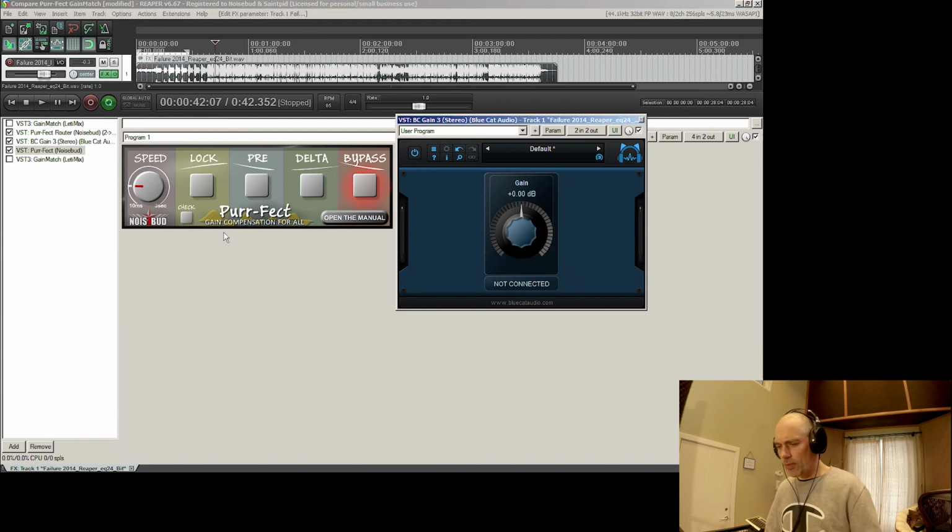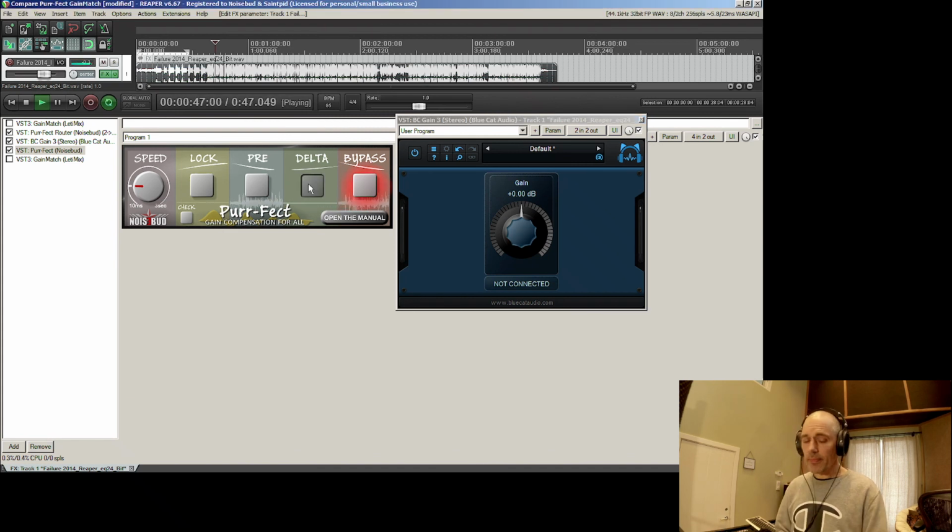So we're going back to 0, hit play. I hit the delta button. It's completely silent and should be because I haven't done anything with the levels yet. This time I'm gonna boost the signal with 60 decibels. So I'm gonna make it a bit harder for Purr-Fect. So it's plus 60 decibels, and let's listen how long it takes with Purr-Fect to calculate that value.